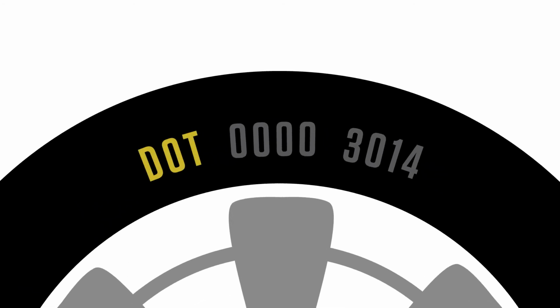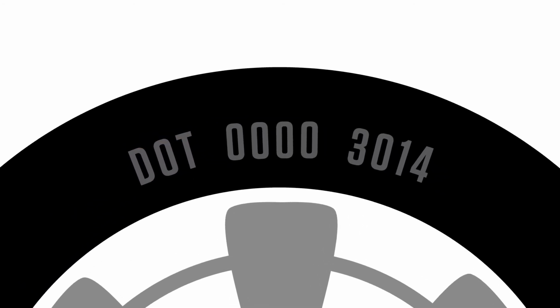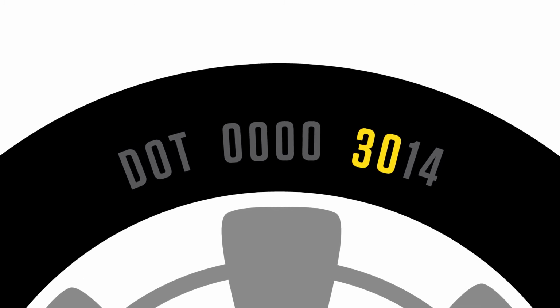Look for the DOT letters, then check the last 4 digits. This tire was manufactured in the 30th week of 2014.